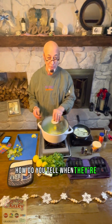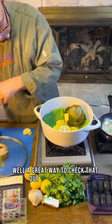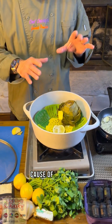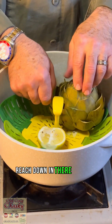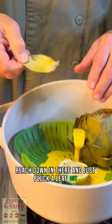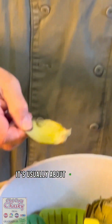How do you tell when they're ready? Well, a great way to check that out is to be careful because of the steam. Steam burns are the worst. Reach down in there and just pluck a leaf out. And when they come out easily, that's when they're done. It's usually about 45 minutes.